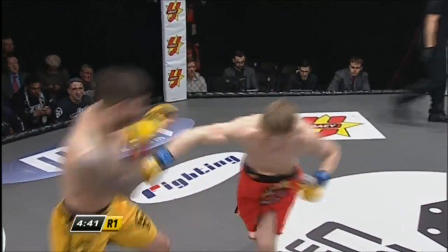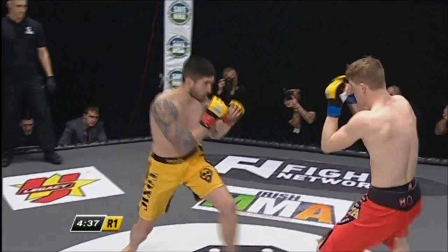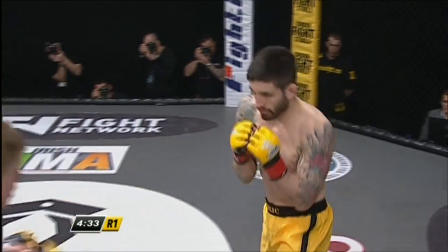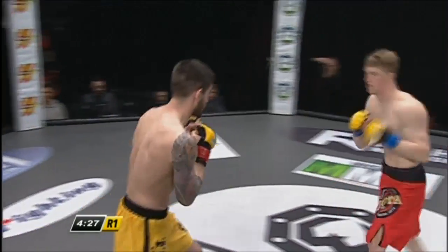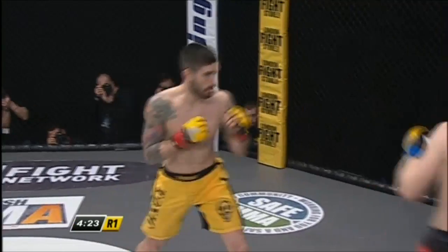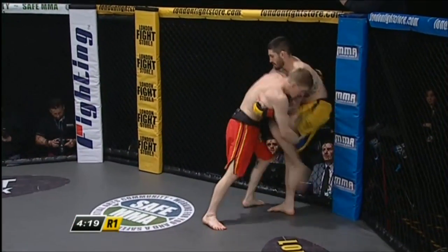And you can see Matt Inman, definitely the tighter, more technical striker at the outset here. Good leg kick from Weibel in defense, though. Spearing jab from Matt Inman. Yeah, it's already building up a rhythm with that punch, finding its way straight down the middle. High kick attempt there from Inman.